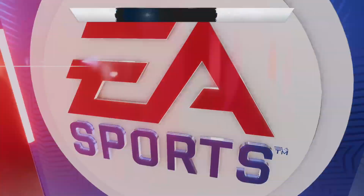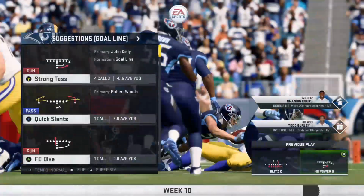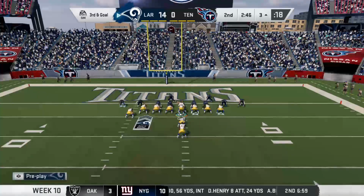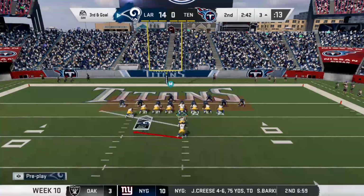Sweeps and power runs just never work. That's why I never use them. Because they don't work like they should. His path became similar to almost running a stretch play, didn't it? Trying to find a crease, anywhere to put his foot in the ground and cut back. It just never materialized.